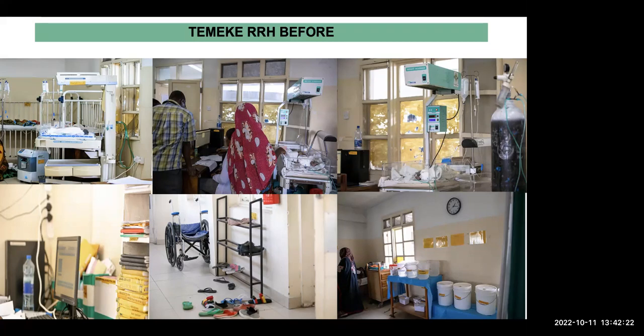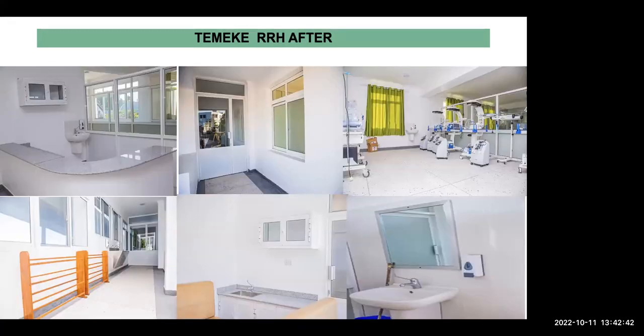And here the picture shows Temeke Regional Referral Hospital before we did a renovation. There's Dr. Shukuru there. I see him in the list of people attending the webinar today, which is great. The next slide will show you that after the renovation. So what we did before and what we did after.